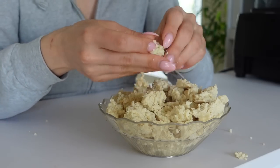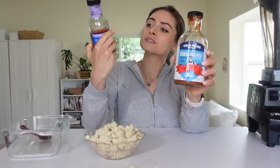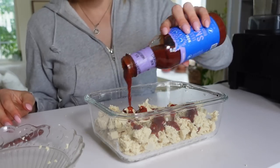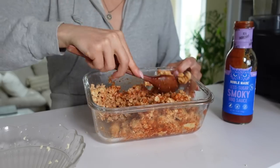To make this recipe super easy, I'm gonna be using store-bought barbecue sauce. These are my two favorite brands that don't have any sugar added. This one's called True Made Foods and this one's called Noble Made. And I'm gonna coat the tofu with my barbecue sauce.